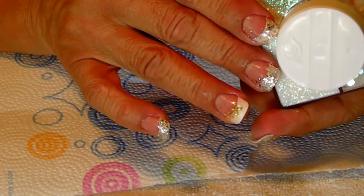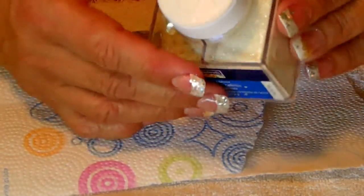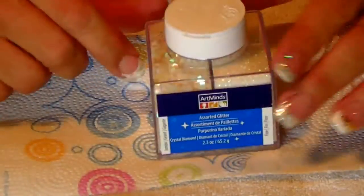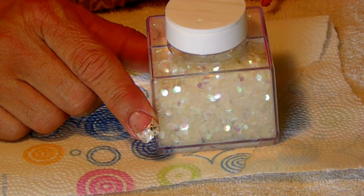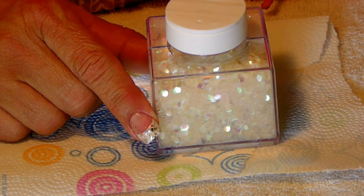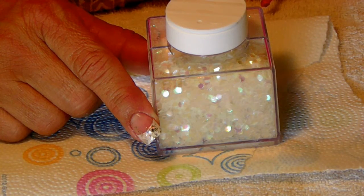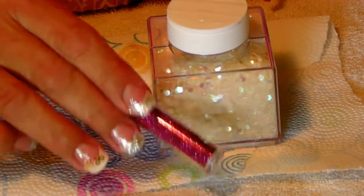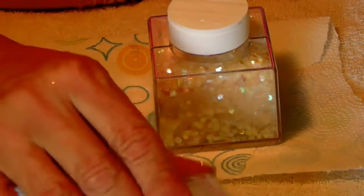Then I got this one. I don't even know if it's got a name on it. It's Fine Glitter by the same brand, which is Art Minds. Got them at Michael's. I think these were like, let me see. Let me see, assorted photos. I can't tell where they are. Glitter tubes. These are the glitter tubes here. No. These were $2. Okay.